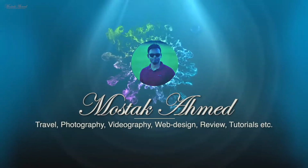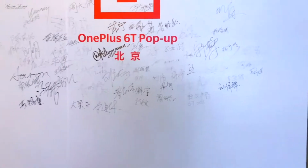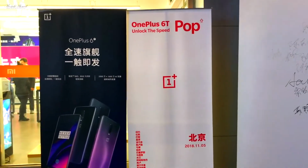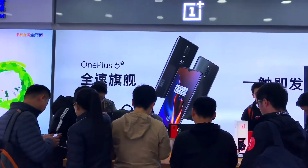This is the OnePlus showroom in Beijing, China. Some people have already bought this phone and signed their name on the OnePlus logo. They started to sell this phone from 5 o'clock. I am here at 8 o'clock. So now let's get into the shop and see what is going on inside.